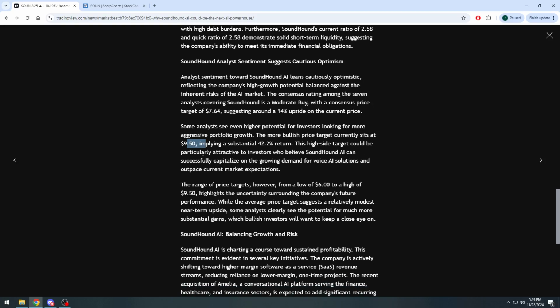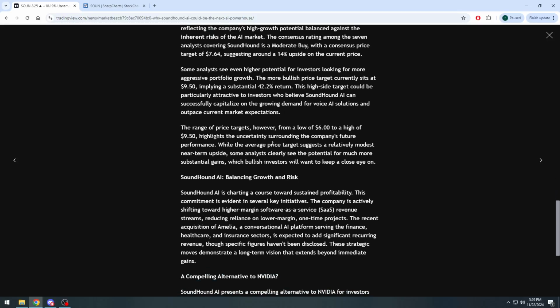Yep, we got some people with $9.50 price targets. Even the lowest of the range is sitting here at roughly $6. That's why we were looking at previous price target updates and upgrades from analysts during our SoundHound update videos over the last several months. And we were seeing that every quarter, every month or so, you just had someone coming out saying, oh yeah, instead of $4, we think it's going to $5.50. And instead of $5.25, we're bumping it up to $6.25. Instead of $6 now, we see it going to $7.50.